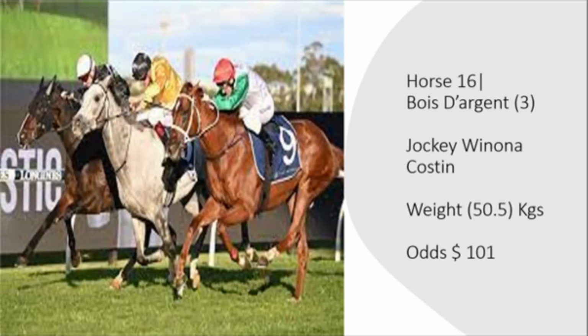Horse number 16 is Bush the Argent, for Annabelle Neasham and Winona Costin. It's Winona's first ride in the Caulfield Cup. It's on a donkey, and quite frankly I just think it's going to be making up the numbers here, and will be trailing the field for most of the way, and that's where it'll finish, at the end of the field.